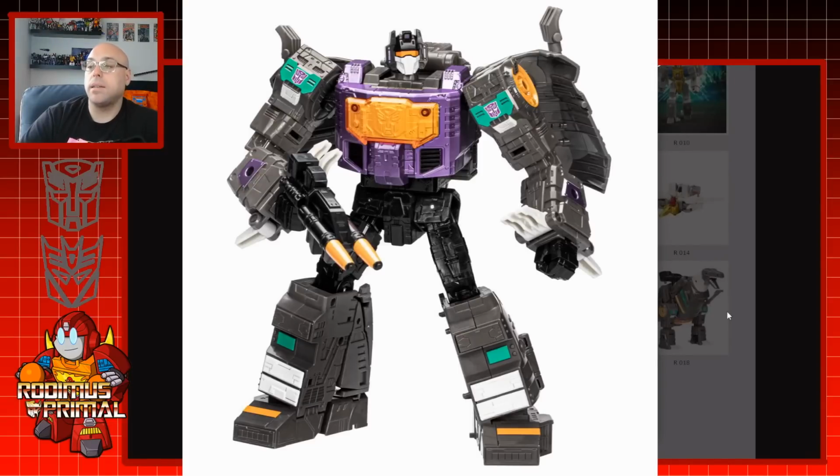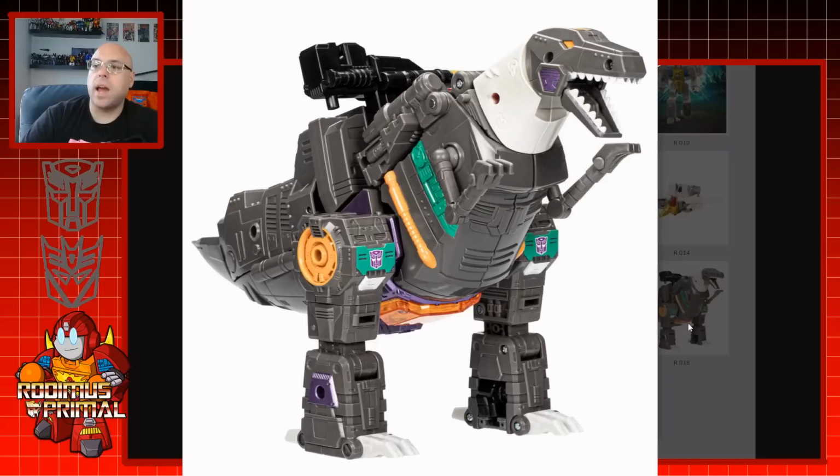I don't collect the Shattered Glass figures myself personally, but I think that a lot of people who are big into Shattered Glass are going to be like, oh yeah, definitely want this figure. He was a major player in part of the Shattered Glass SpotCon comics, if I remember correctly. And in dinosaur mode, he ripped apart a few of the Decepticons.